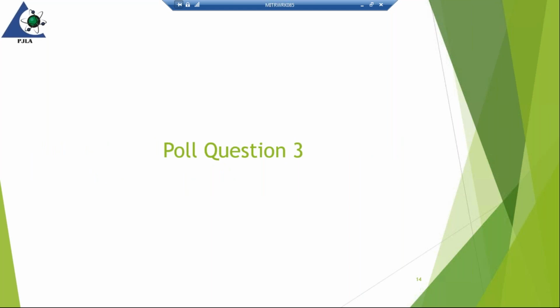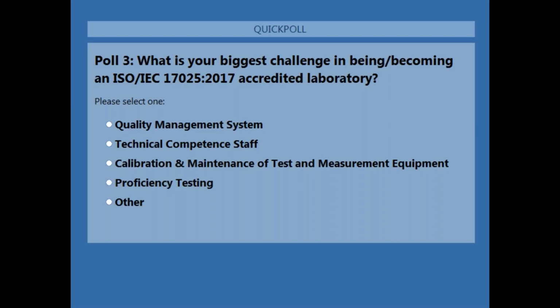Poll question number 3 before we actually get into the meat of it. The question here is, what is your biggest challenge in being or becoming an ISO 17025 accredited laboratory?